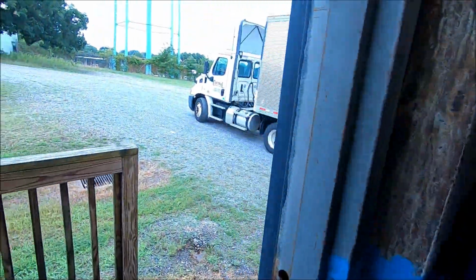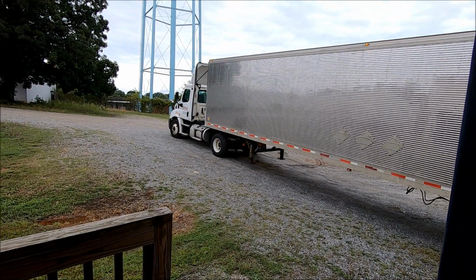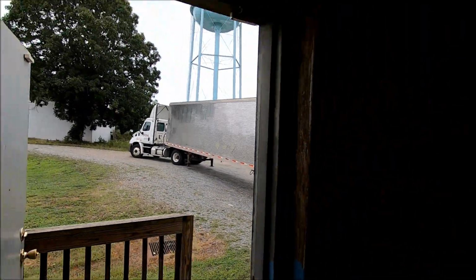And we can see him leaving now. Bye, Mr. Central Freight Guy. So that got me some room. We can get in here, start filling in some of these empty lines tomorrow. Got a ton more stuff to pull and get ready for a big shipment heading up to Ohio and Florida.